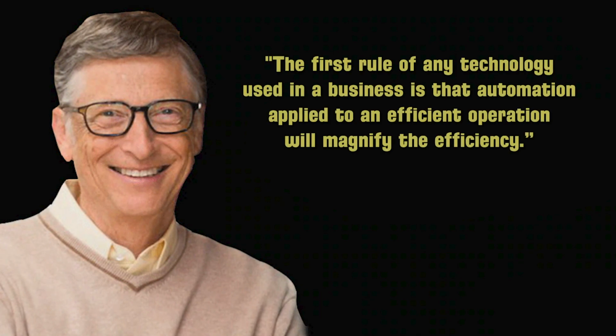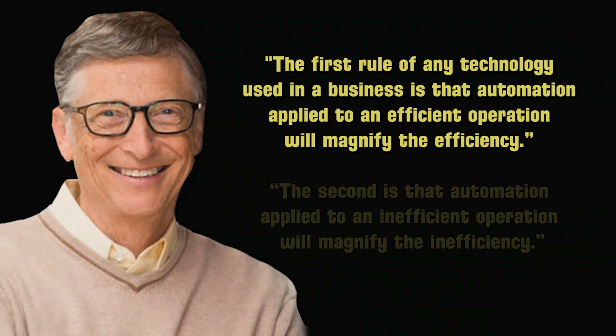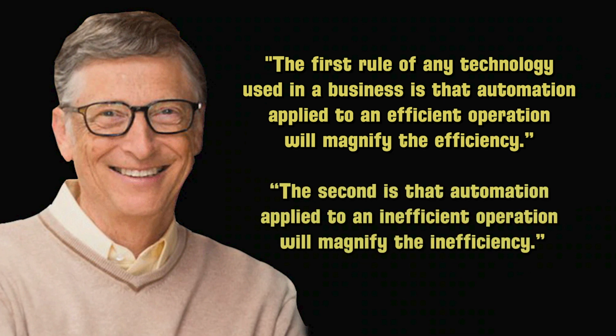Bill Gates has this great quotation where he says that the first rule of any technology used in a business is that automation applied to an efficient operation will magnify the efficiency. The second rule is that automation applied to an inefficient operation will magnify its inefficiency.